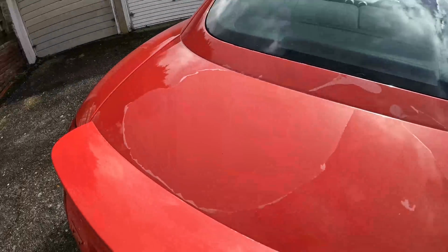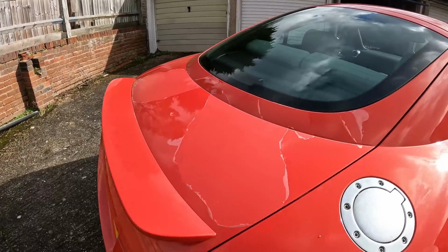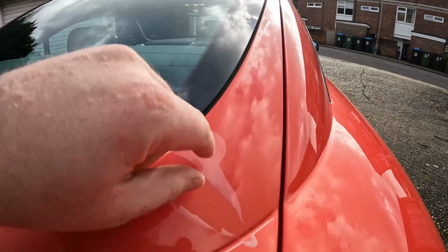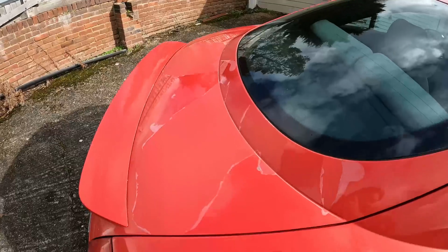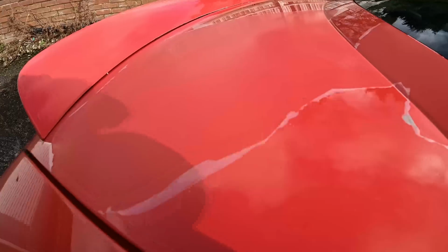But yeah, lacquer peel. I mean, look at that. That's more lacquer free than lacquer. Look, it's just coming off. Ah, disgusting. But yeah, it's only because, I mean, this panel's fine. Look, nice, perfect paint. Bosh, lacquer free.